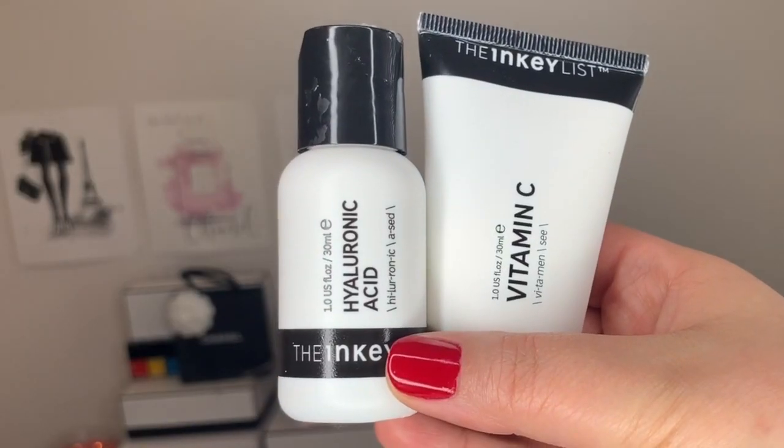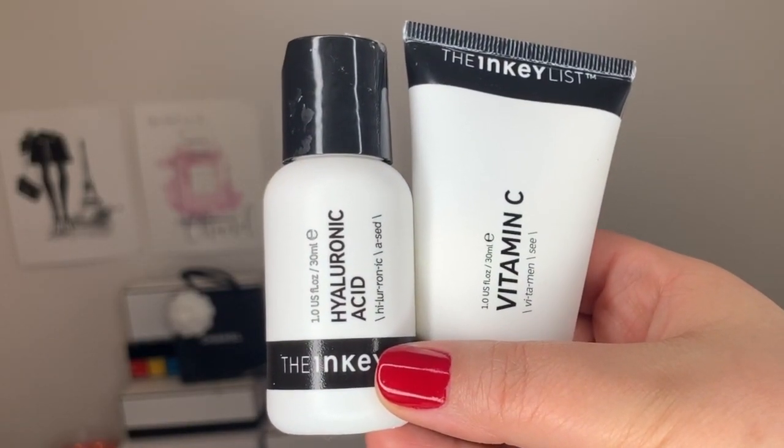After I use my toner, I use 2 serums in the morning. Both are from the Inkey list, which is a very affordable skincare line, and the items are equally as affordable as they are performative, which is fantastic. So I use a combination of the vitamin C and hyaluronic acid.